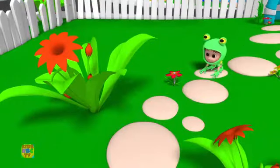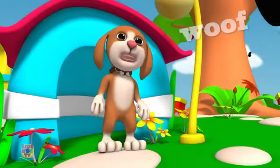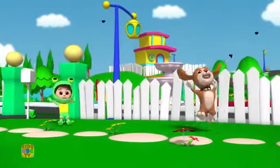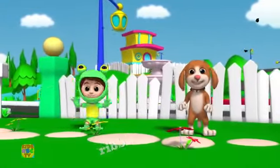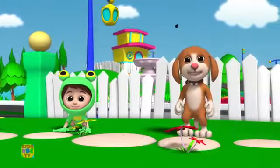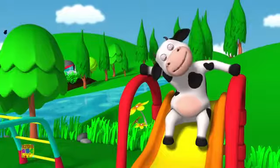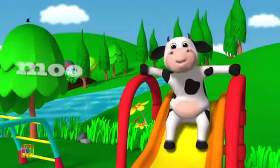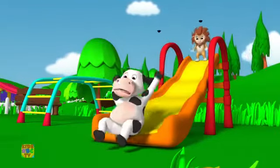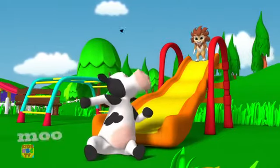The frog goes ribbit, ribbit, ribbit, ribbit. The dog goes woof, woof, woof, woof. The lion goes roar, roar, roar, roar. The cow goes moo, moo, moo, moo.